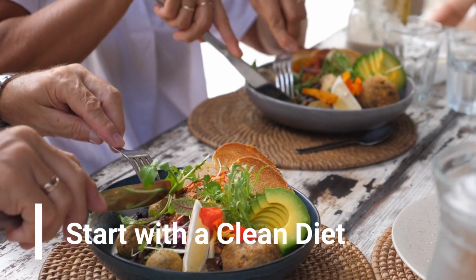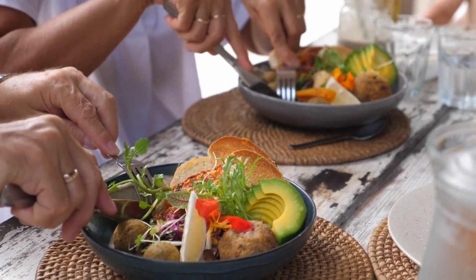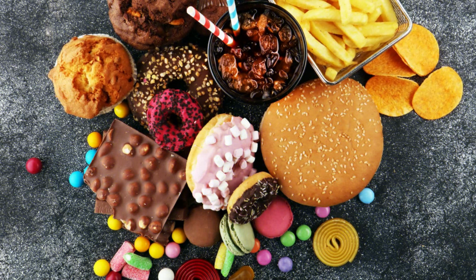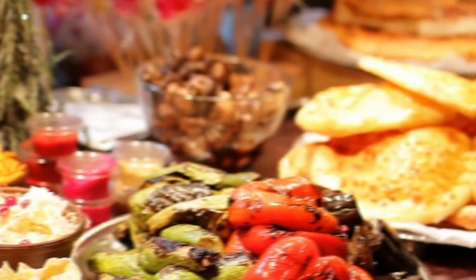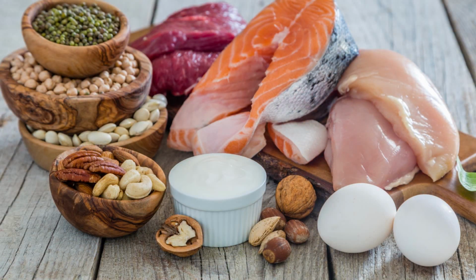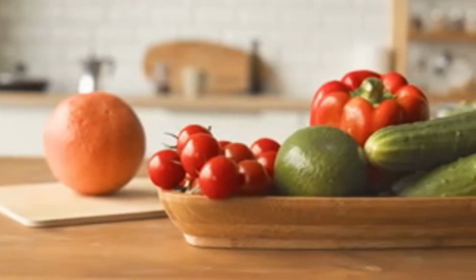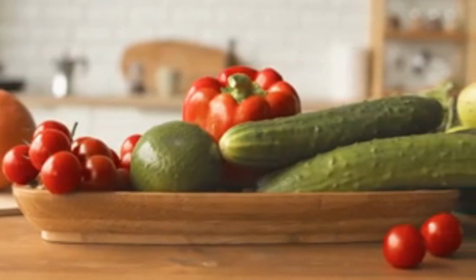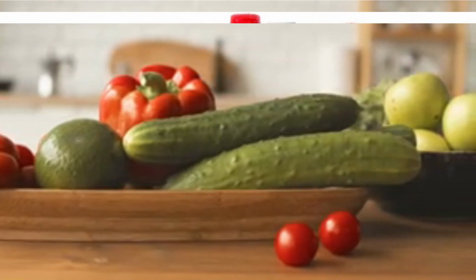1. Start with a clean diet. If you want to lose belly fat in 2 weeks, then the first step is to start with a clean diet. This means avoiding processed and unhealthy foods as much as possible and focusing on eating whole, nutrient-dense foods. Foods that are high in fiber, lean protein, and healthy fats are excellent for helping to lose belly fat. Whole grains, legumes, fruits, vegetables, nuts, and seeds are all great options to incorporate into your diet.